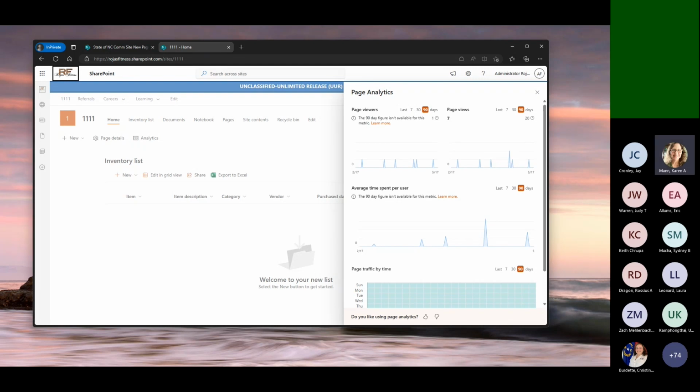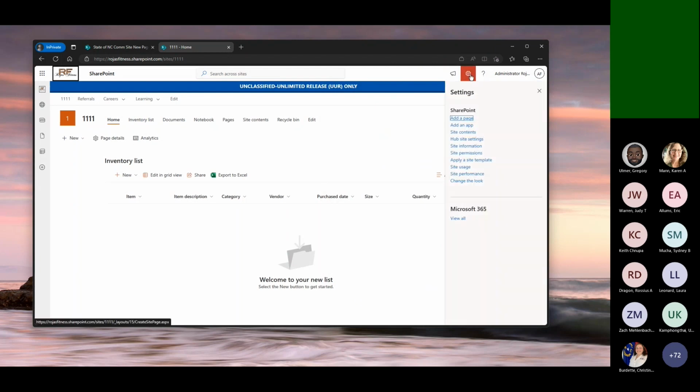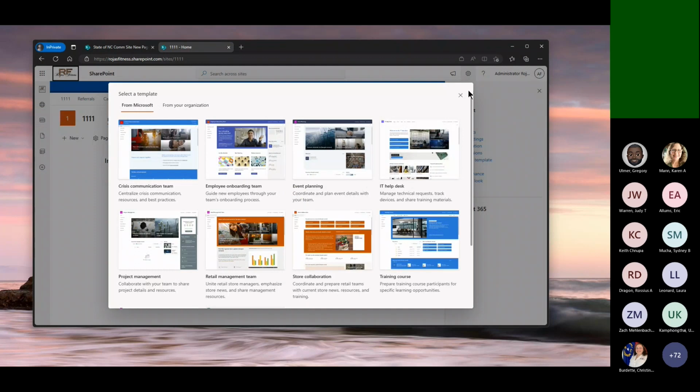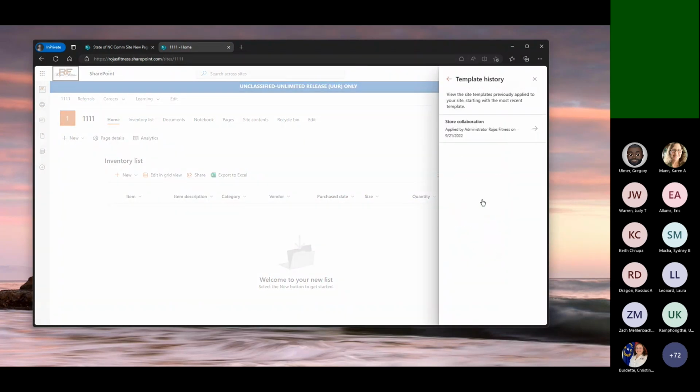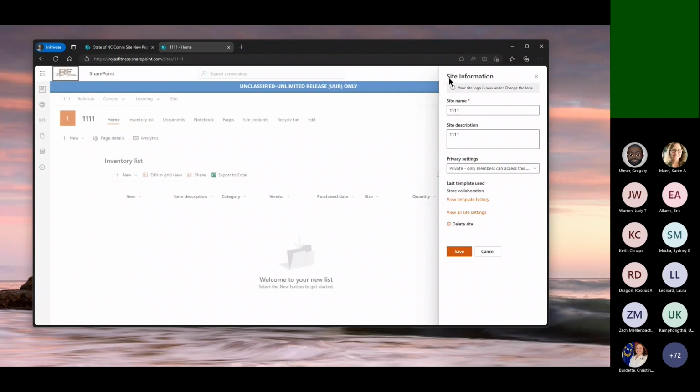So when switching between templates, can you go back to the original? No. So you can go in here when you click on apply the site template. I'm sorry, not there. In site information, you could see the template history. What happens is, unfortunately, we don't have a rollback option. I think as SharePoint admins, we may be able to do it via some PowerShell, but don't quote me on that one.